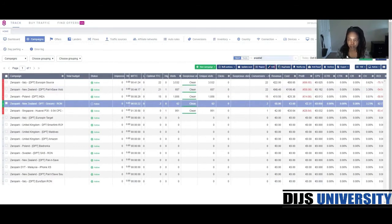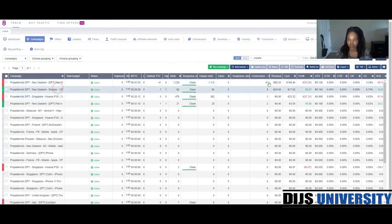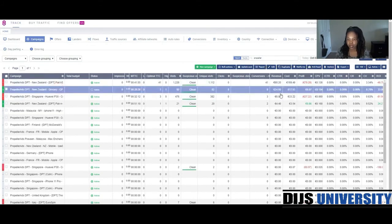So if I go into Propeller ads, we need grocery. So this one, we have spent $17.93 and I've made back €24 off of 8 conversions total so far. So 8, 9, 10. So that's 10 conversions in day 1. And I went in with minimal testing.